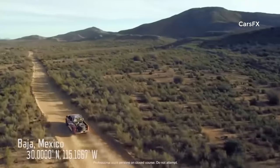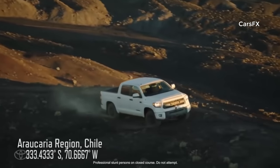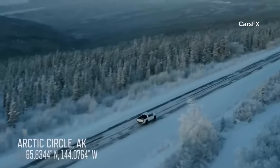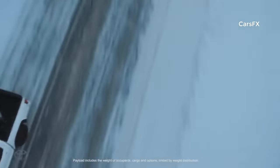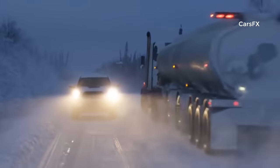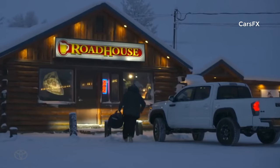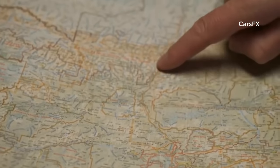First, we challenged Baja and took first place. Then we tackled the volcanoes of Chile. Now we're heading as far north as we can go, the Arctic Circle. We've got sub-zero temperatures, avalanche warnings, oncoming big rig trucks, and who knows what else. Our mission, take the TRD Pro Tacoma all the way to the end of the Dalton Highway.